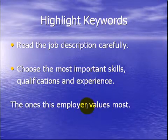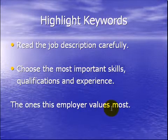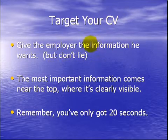And you could be applying for several jobs that are very similar, but there might be a slight difference in the most important skills. So this is going to vary according to the employer, and you're going to get this from the job description or the job advertisement. And then you take this information and you target your CV by giving the employer the information that he wants. But obviously you don't tell lies.